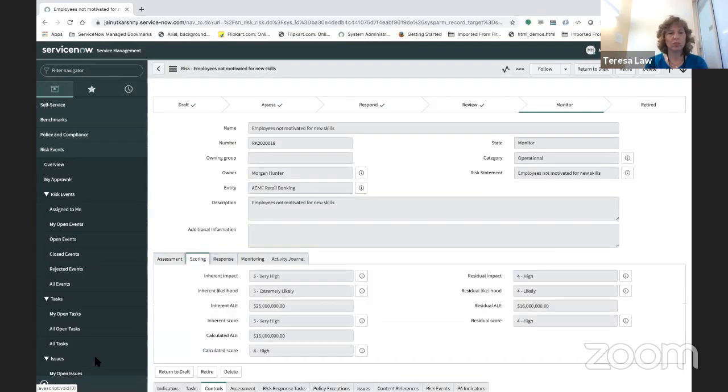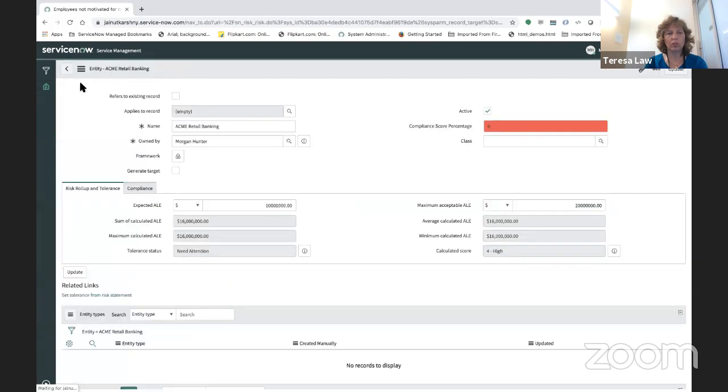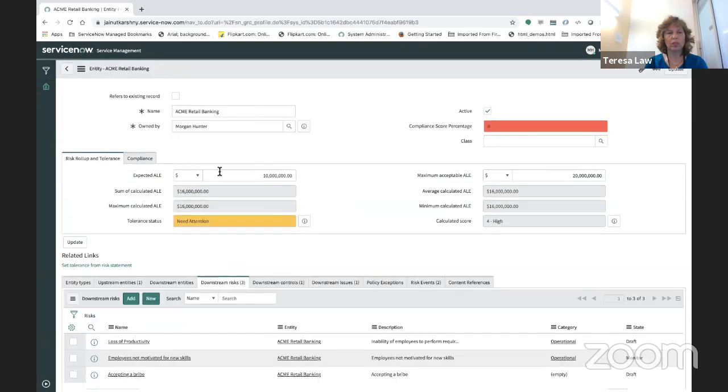And as you can see, I've done my inherent assessment. I've scored my risk saying inherent impact is very high, likelihood is extremely likely, but I have some controls in place. And that's bringing down my residual to a high and a likely level, with the overall score from very high to high. Now this risk will be rolled up to the top level across multiple dimensions automatically.